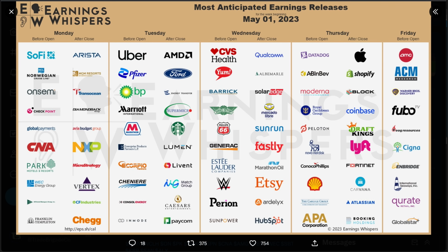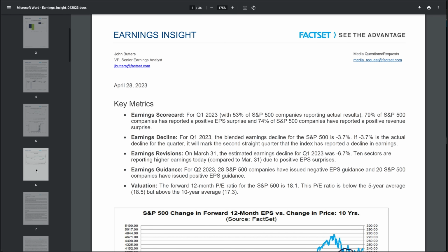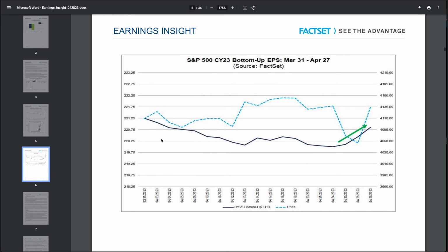If we move on over to the FactSet earnings insight, we'll continue to see that companies from the S&P are reporting. So 53% results are out so far. 79% of the 53% have reported a positive EPS surprise. 74% of the 53% have reported a positive revenue surprise. That is noteworthy here.